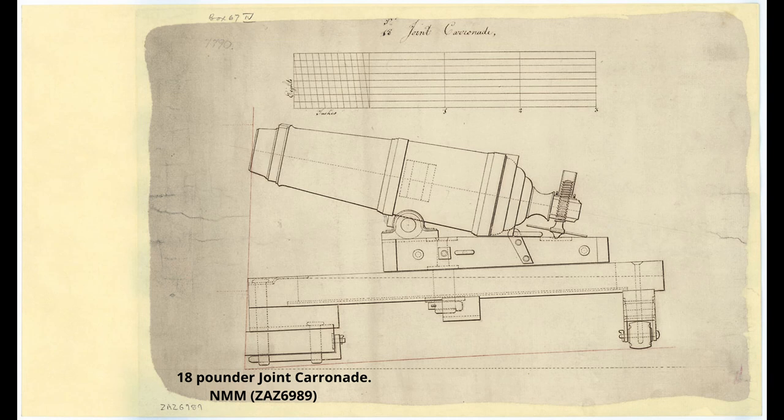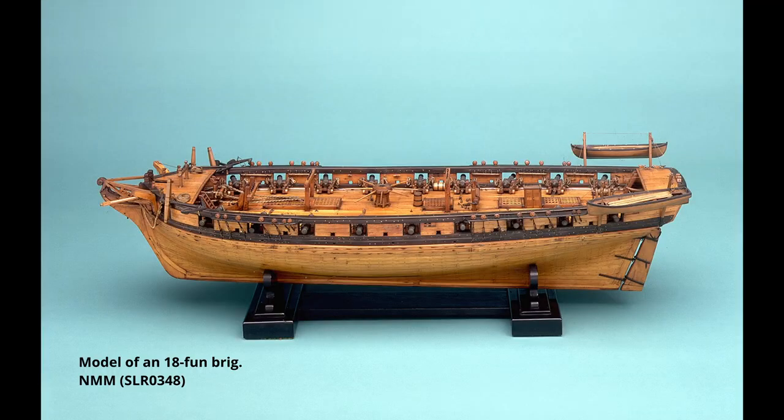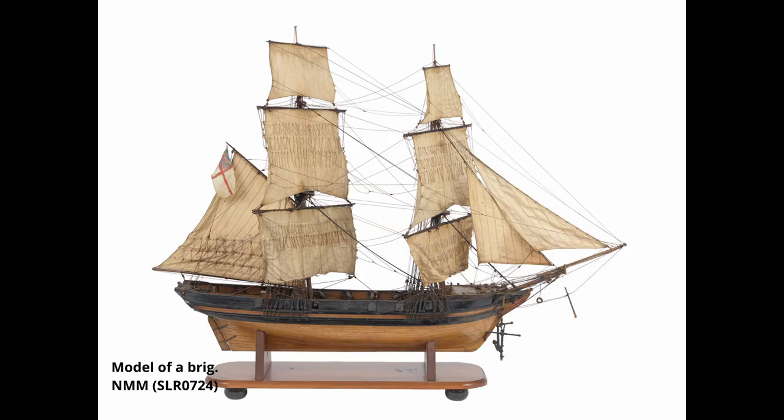And this came in handy for Britain during the war with revolutionary and Napoleonic France, because then they were in need of more small vessels, but at the same time there was a manning problem. So having small ships at their disposal, which needed less men to be operated, for example, than a frigate, was a solution to this problem.